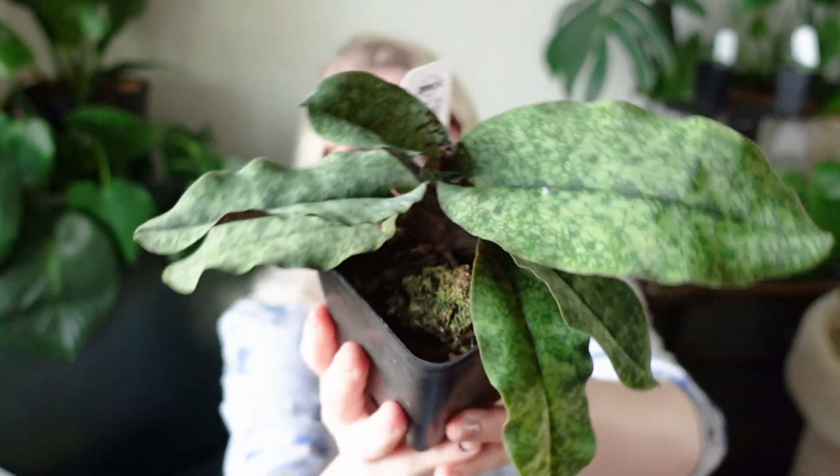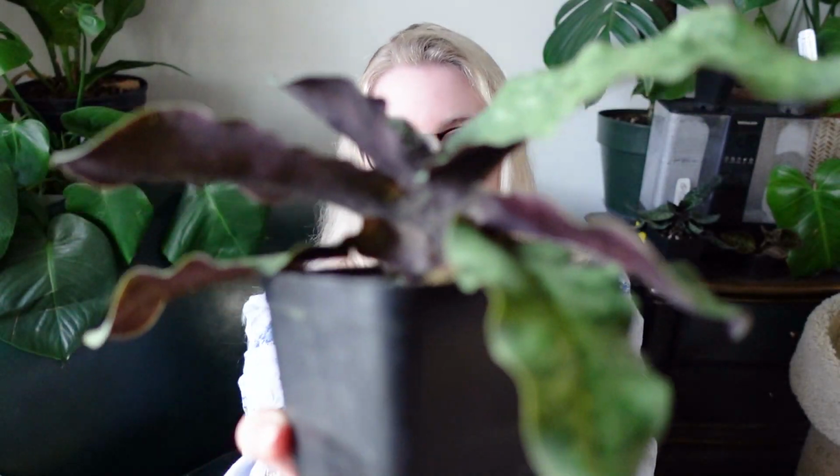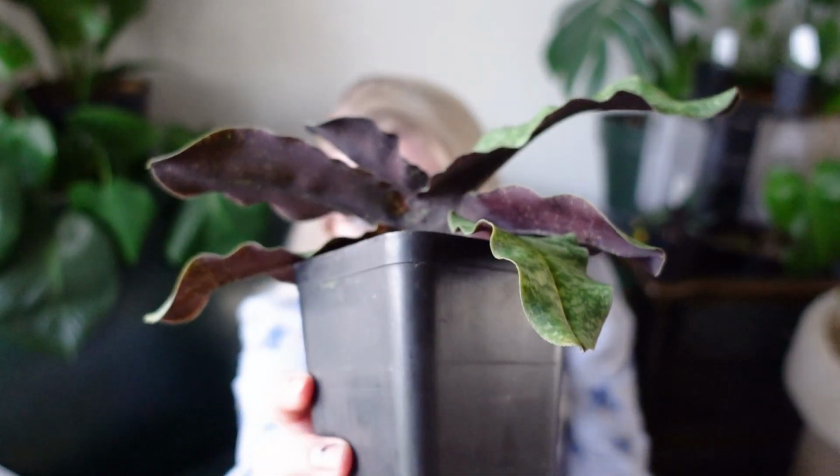But I do wanna show you my orchids because I can't talk to anyone about them because no one else likes orchids except for Max and Brooke. How incredible is that though? It has these wavy leaves, and it's just so absolutely jaw-dropping.